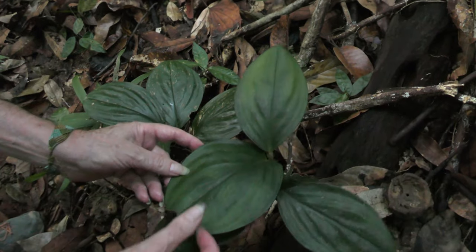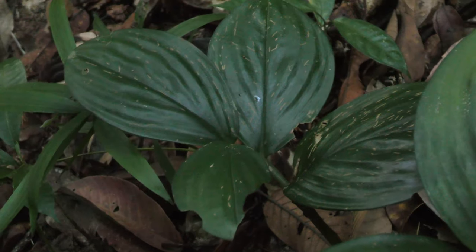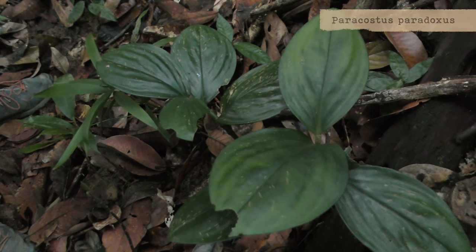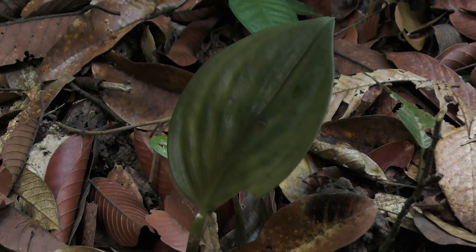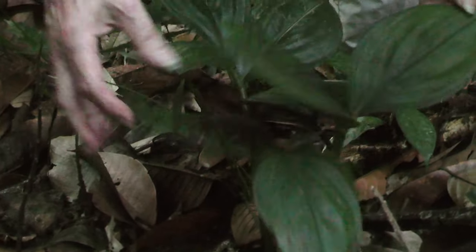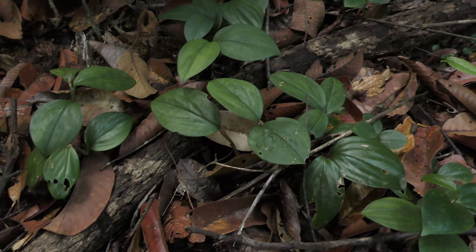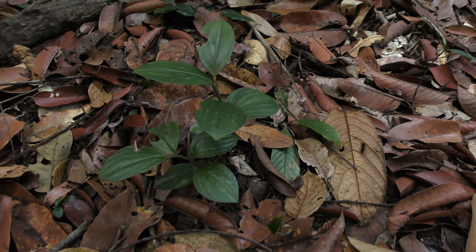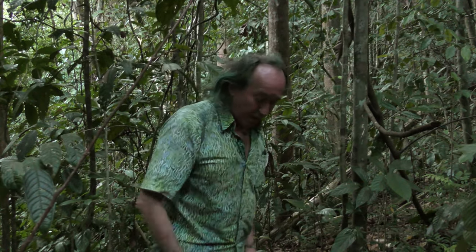And recently another species of the genus Paracostus has been described in Borneo. I don't remember where it was described, but when I see this plant, I see some similarities with Paracostus that I know quite well in West Africa. So there are no flowers, but the leaf shape is very characteristic, the size also. So it would be very strange to find, because there are only two species in Paracostus, one in Central West Africa and one in Borneo. So maybe it is this one.